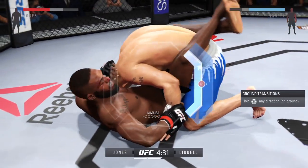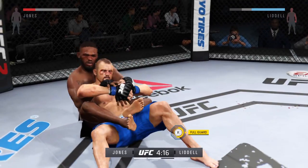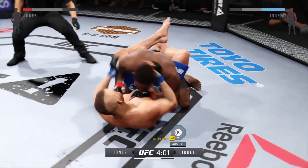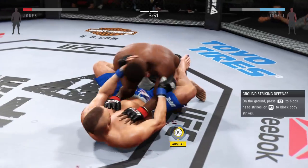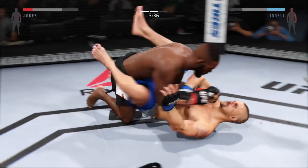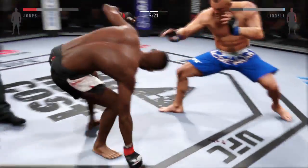Pins down that wrist. And he escaped from the Kimura. Joey's got his back now. Let's see what he can do from here. Hip escape, gets out of the full mount. Now he moves to full guard. Moves back to full guard now. He's setting up the arm bar. And he got out of the arm bar. Back on their feet.